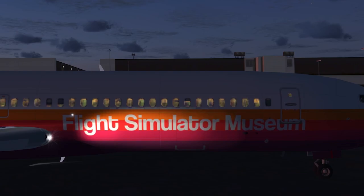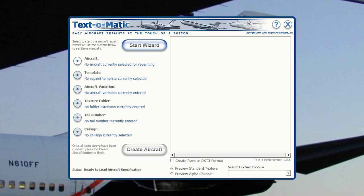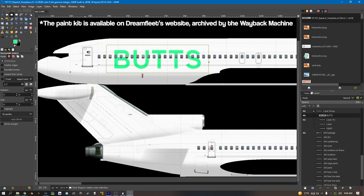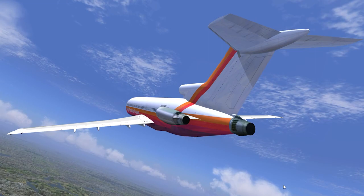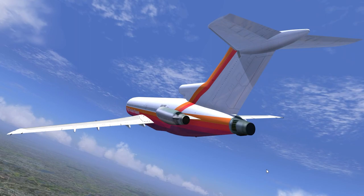Speaking of textures, you can create your own in fairly quick and easy fashion thanks to this product being made compatible with Flight 1's Text-O-Matic, or TOM, add-on. Simply dress up your aircraft the way you'd like using a graphics editor such as Photoshop or GIMP, export to the right folder, and then let TOM take care of the rest for you. Dreamfleet has made an aircraft that is a joy to look at from the outside, and I've probably spent just as much time in the cockpit flying as I have outside of it admiring the 727's gorgeous form.